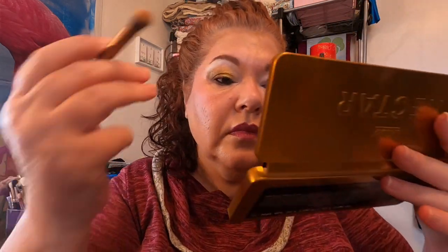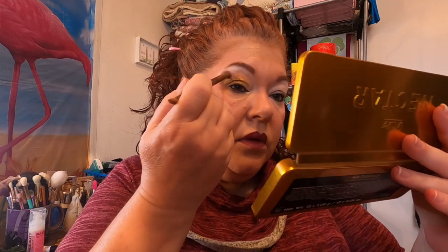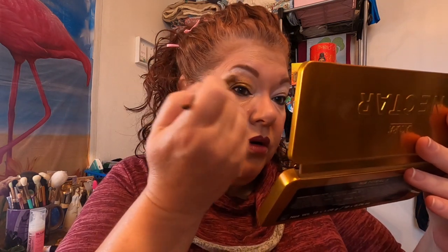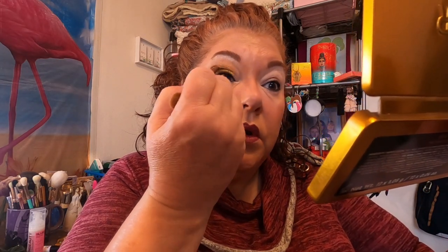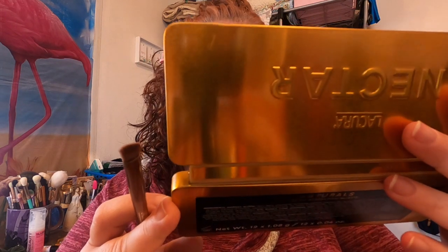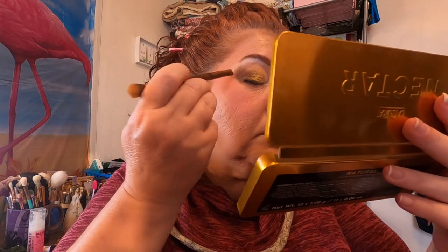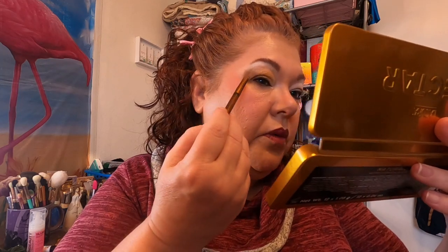Yeah. Then I'm not going in with any more product. I'm just taking the brush that I went in with the first color. Okay. I need more in through here. Okay, maybe I can go in with this matte and it'll give me what I'm wanting. Maybe I can spray it because it's a little darker. I just don't know.